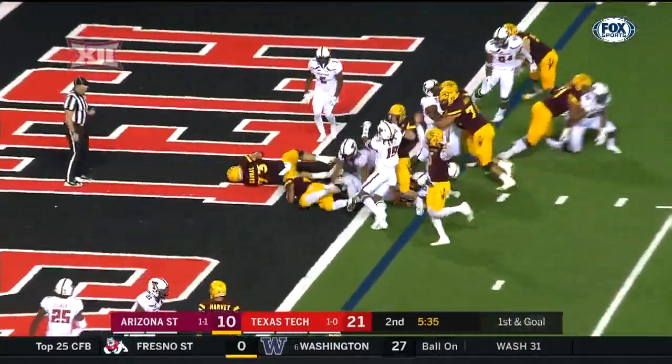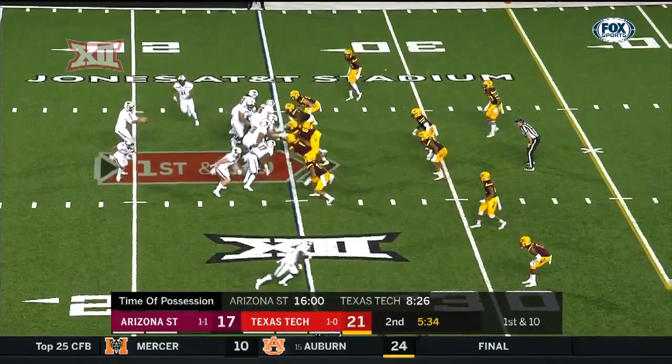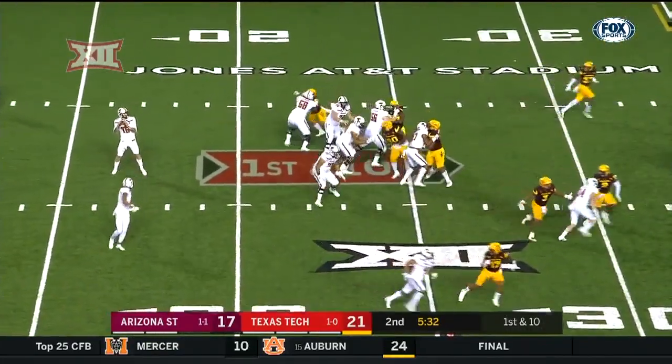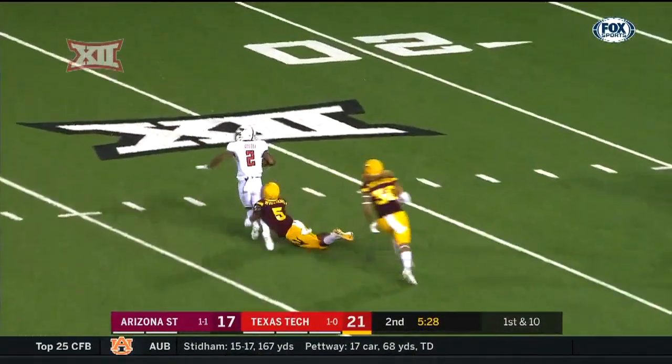Hand off to Mario Richard on first and goal. He's in. Touchdown, Arizona State. As Leslie just said, demonstrated. Back to throw, and a long bomb, and QT catches it.